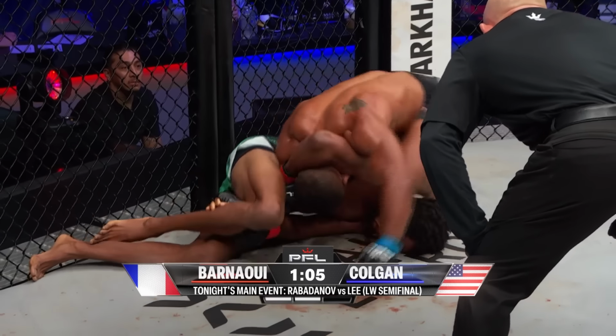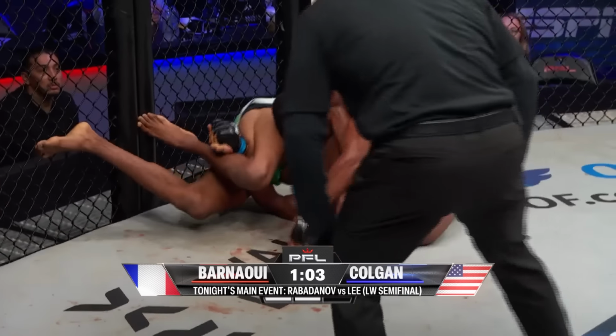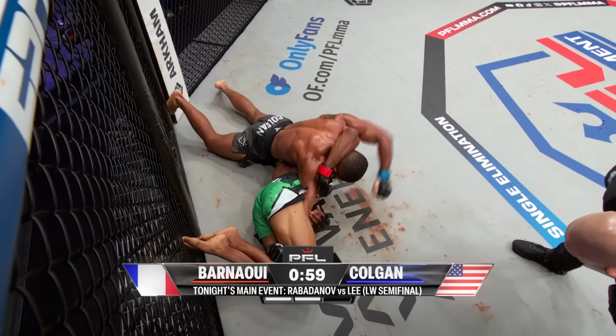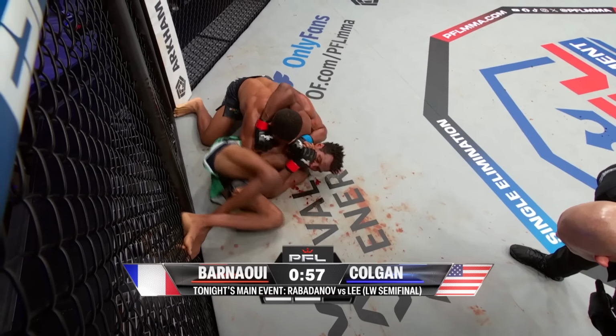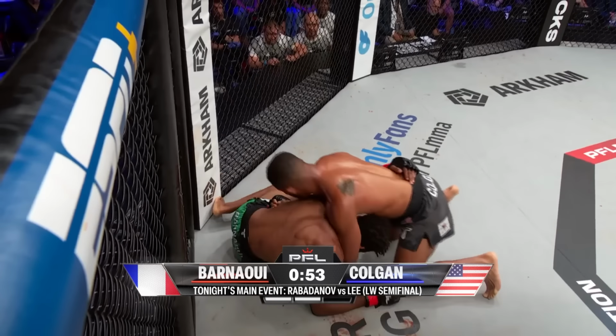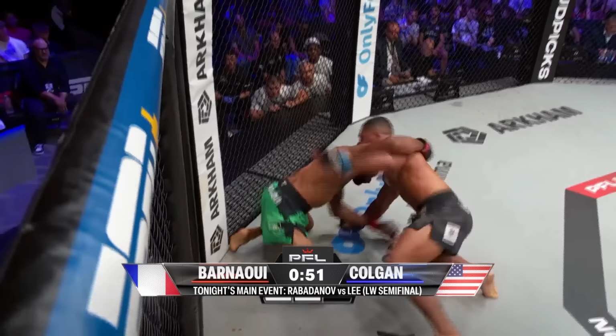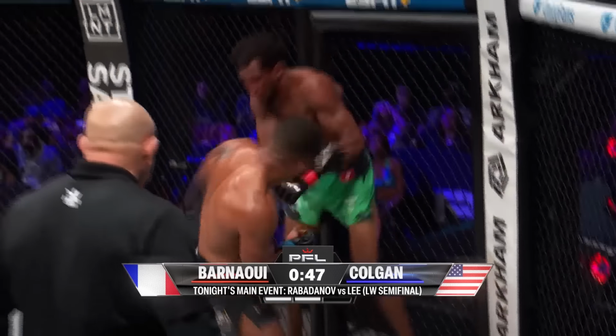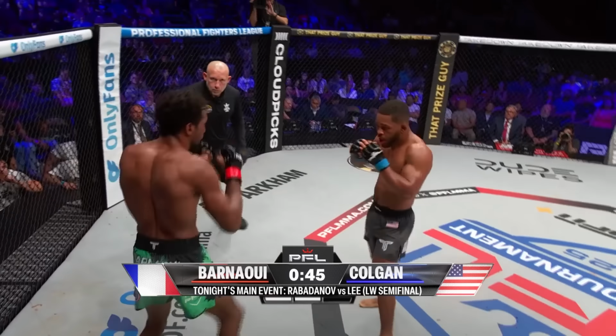Wild. Normally you see people do this from more of a crucifix position. Mansour is doing it from the bottom. It's an armbar now. Wow. Yeah, look at the pythons on the, yeah, right. Though, those short, stocky arms are going to be tough to extend. Nice knee up the middle by Barnoui.